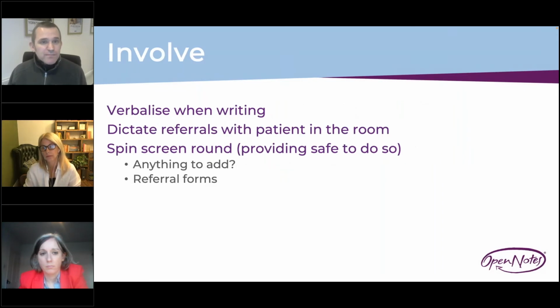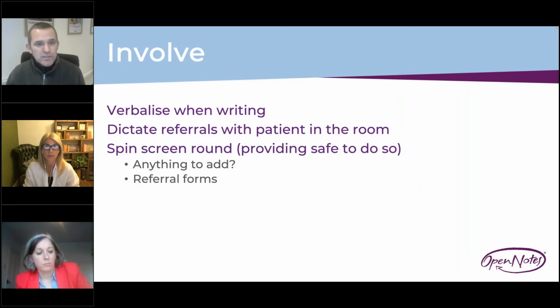Involving patients in what you write, I think it's a good idea. So if the patient's in the room with you, you can say what you're typing out loud. You can spin the screen round, providing there's no safeguarding concerns, and show them what you're typing, and ask them if they want to add anything. If you're doing a referral, you could dictate that referral while they're in the room, and again, just check they agree with what you've said. If you're filling in a referral form, you could take them through that step by step and check they agree that you're ticking all the right boxes. Next slide.